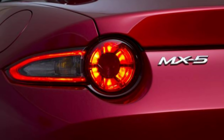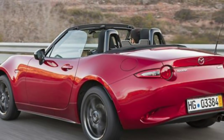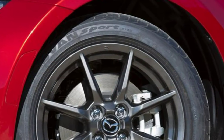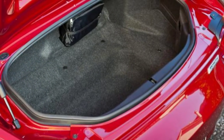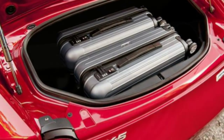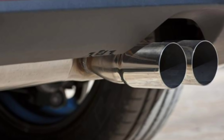Practicality: there are only 2 seats, no traditional glove box or door pockets, and a boot that's 20 litres smaller than the previous generation, so as such Mazda MX-5 practicality isn't one of its major selling points. But though that boot is smaller than before, the shape has been redesigned to make it more practical, and now Mazda engineers suggest you can easily slot in a pair of cases suitable for a weekend away.